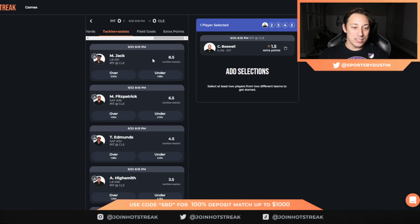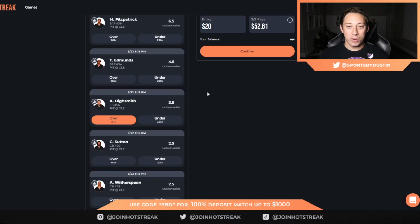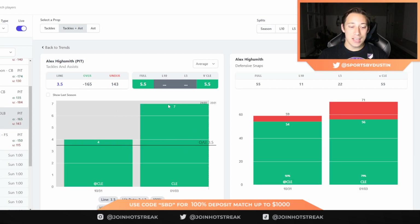Now, my next one is going to be a tackles plus assists prop. It's going to be Highsmith over 3.5 tackles plus assists for the Pittsburgh Steelers. He's gone over this number in 12 of his last 19 games. And last year against Cleveland, in both of his games, he had 4 and 7.